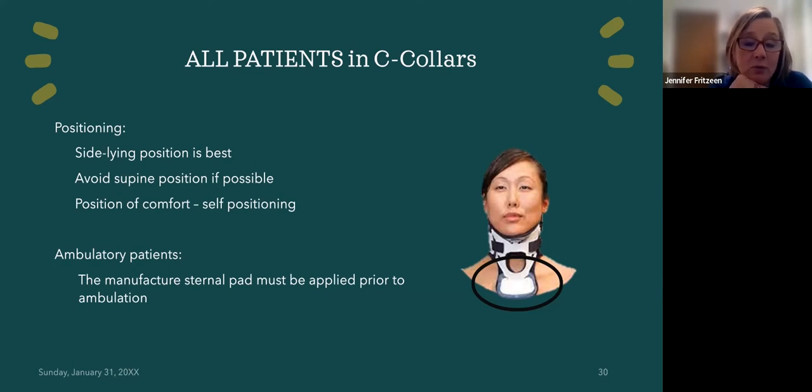But again, remember, if they're moving around, now you can have some shearing of that C-collar, so they're still not safe from pressure injury. Now, patients who are ambulatory, this pad that goes under this chest piece, if they're getting up in a chair, getting up, walking, we want to make sure that pad is in place, so that hard plastic isn't going skin to skin.